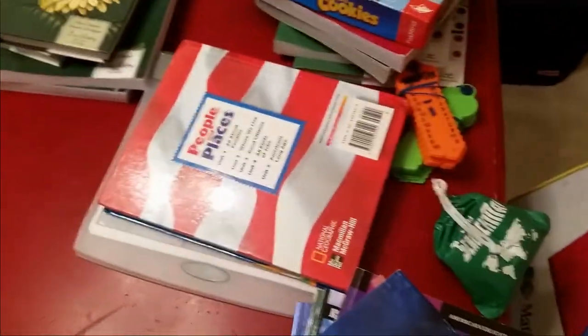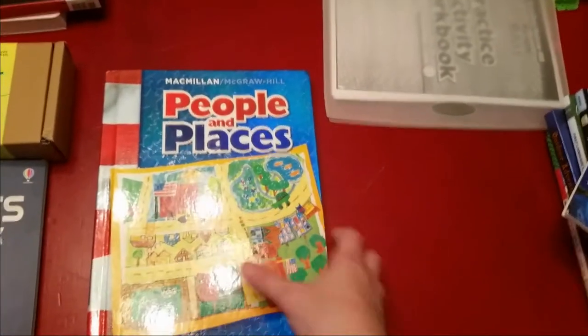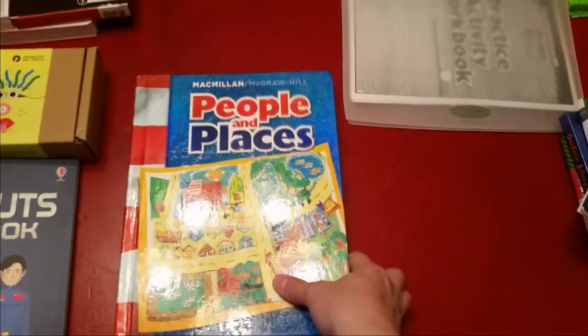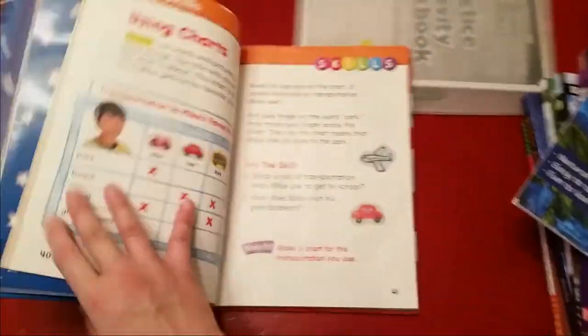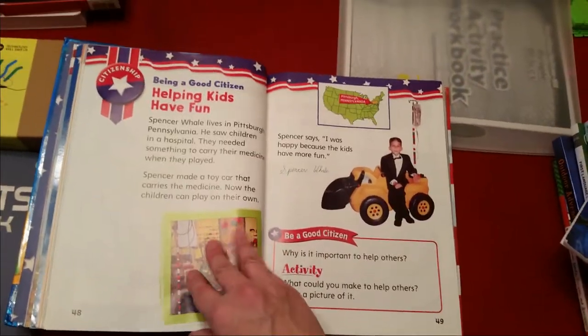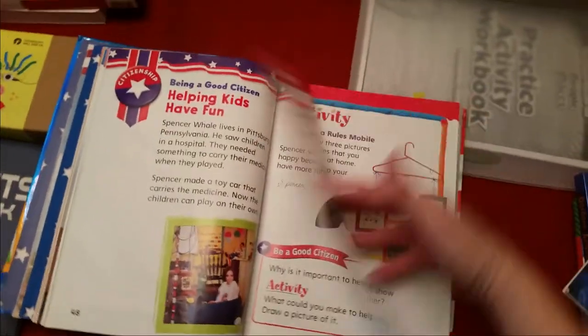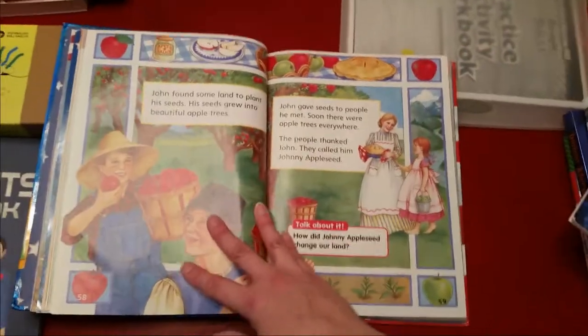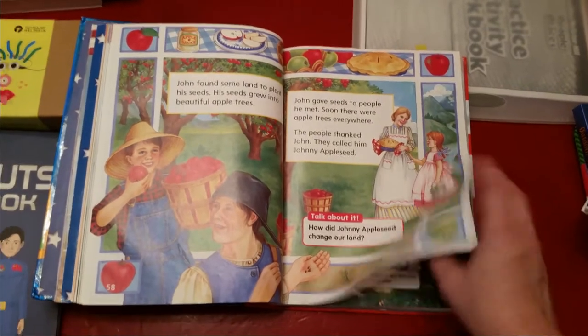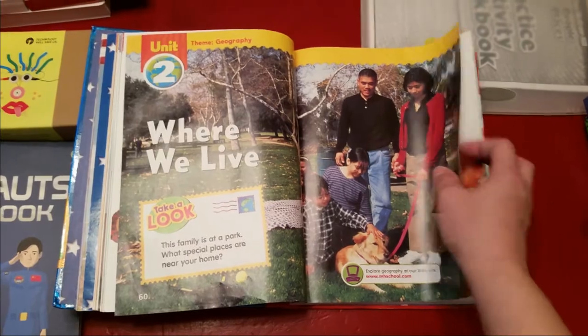But for now, I decided to go with, and what did I do with it? Oh, yeah. I just got me a used book of a basic social studies program. And for his maturity level, this was perfect. It's really colorful. It's at his reading level. He can read this on his own. We can sit and talk about it. It teaches citizenship, where families live, different kinds of transportation. It shows some things about Johnny Appleseed, different characters from American history. It does some geography.